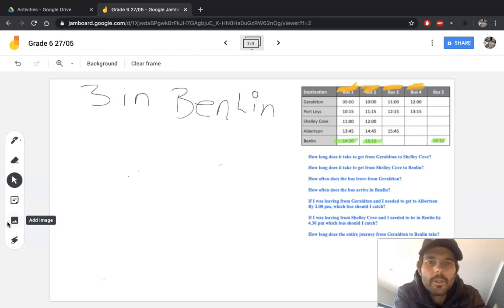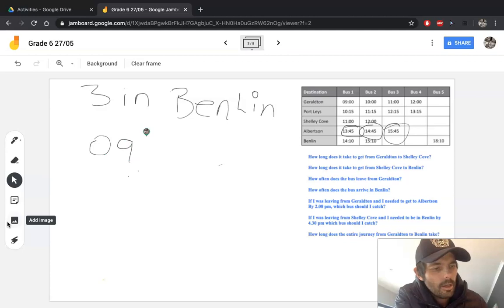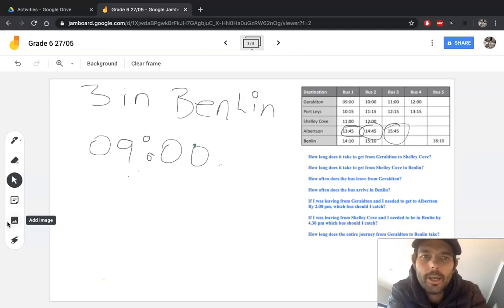The next question, if I was leaving from Geraldine, and I needed to get to Albertson by 2 p.m., which bus should I catch? So let's have a look. Albertson arrivals are 1:45, 2:45, 3:45. If I need to be there by 2 p.m., the only time there before 2 p.m. is 1:45, 13:45. So that means I need to take the 9 o'clock in the morning bus. Okay.